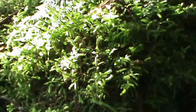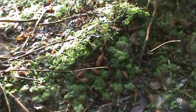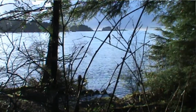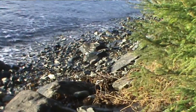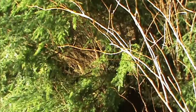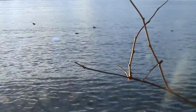What is special about this particular light is it's reflected off of the water as well as coming directly from the sun. And that makes it very unusual, the spectrum. It's so fascinating to be right on the edge of salt water, on the edge of the Pacific Ocean, and yet everything is just fine here because we get so much rain. And then out on the water we have all of these ducks.